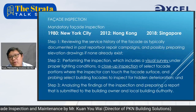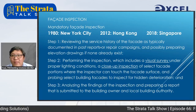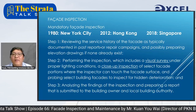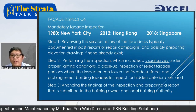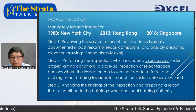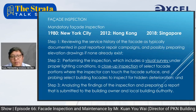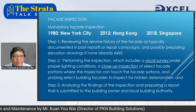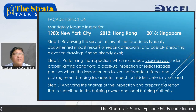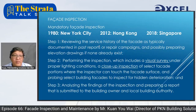And Singapore has mandatory facade inspection for buildings above three floors. Every 10 years, and every 7 years, they have to have inspection. Inspection starts from a review of the service history and the design of the building. Then it also includes a visual survey to identify abnormalities and a close-up inspection of selected facade portions to be scrutinized and checked thoroughly. And step three is to come up with a report. So as you can see, facade inspection has been made mandatory in some countries, and perhaps it's time for Malaysia, which is developing rapidly with so many high-rises mushrooming all around the urban area, to consider such a requirement for inspection.